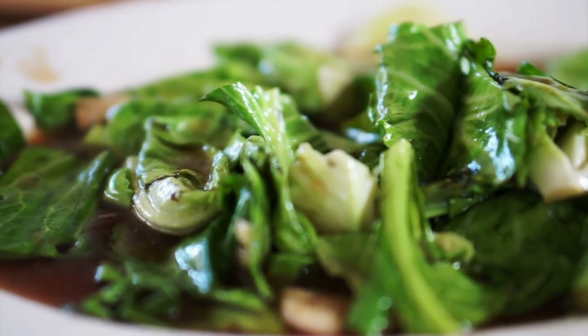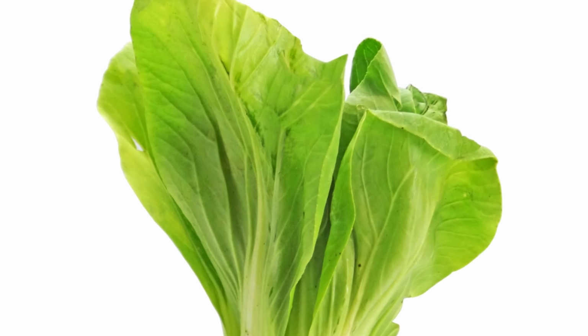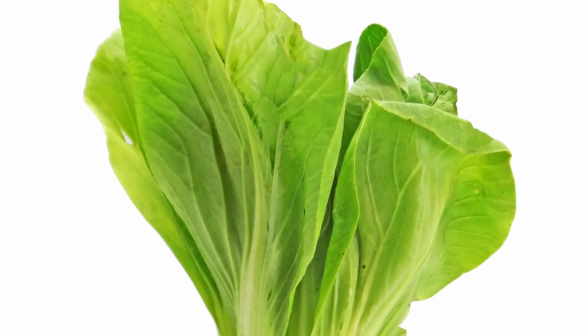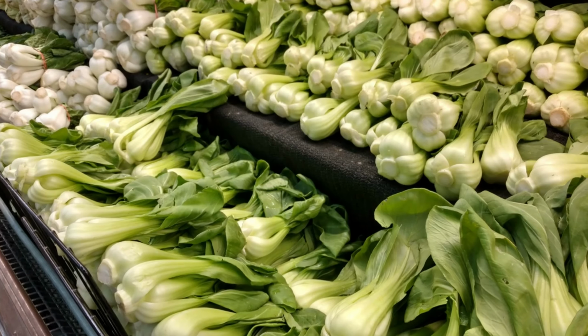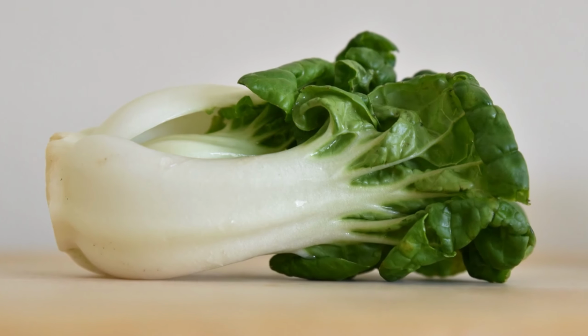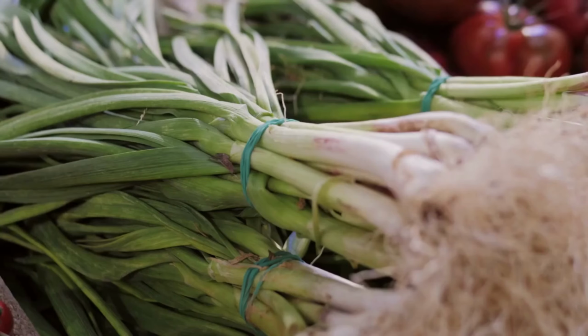At number 5, baby bok choy. This Asian green is not only fast, 30 days, but also heat tolerant. Plant seeds 1/4 inch deep and keep the soil consistently moist. You'll love the sweet, crunchy stems in stir fries.